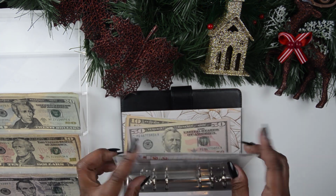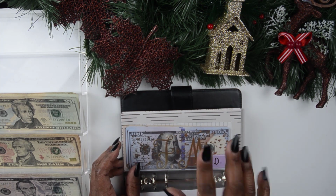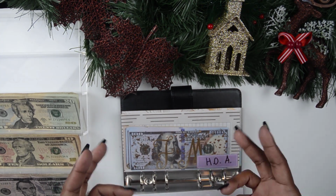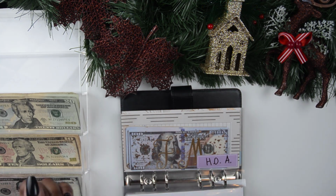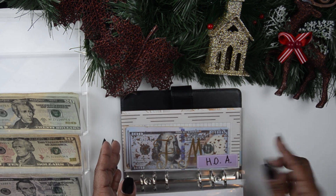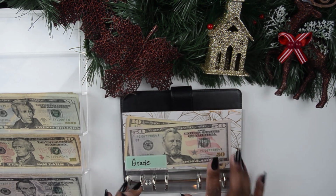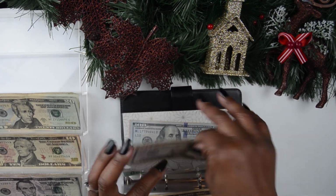HOA. HOA is fully funded, and I actually went to an HOA meeting the other day, and they were considering dropping our HOA because we have so much surplus in our account. I'm hoping that they do it, well, actually not next year, 2023, but 2024. So, Gracie will get $10.